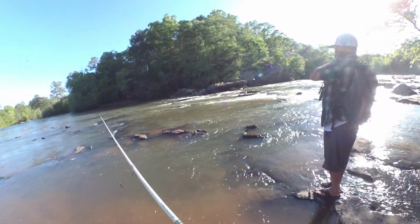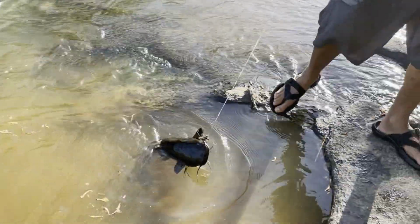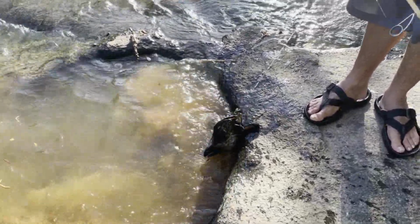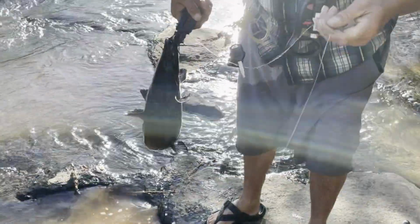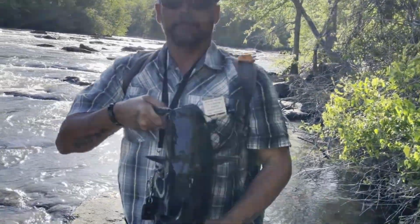My first flathead. Look at that, guys. A catfish, man. We got a catfish for real, man. Flathead. Look at that, man. I knew that was a big fish. God, he knocked the shit out of it. Look at that, guys. That is pretty crazy, man.